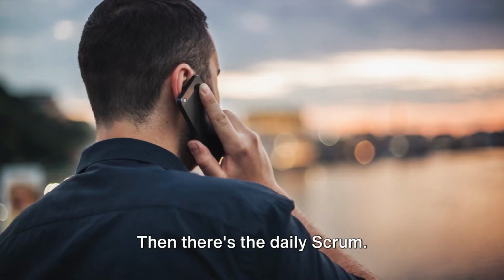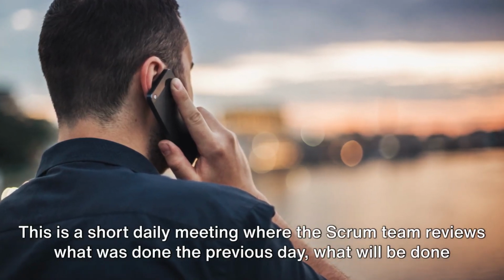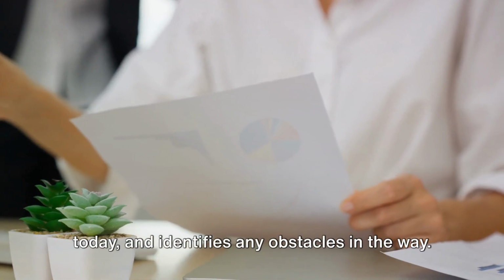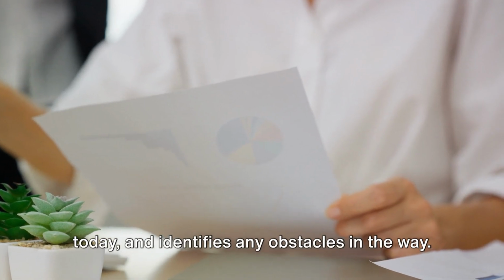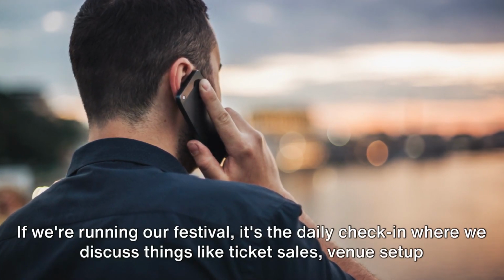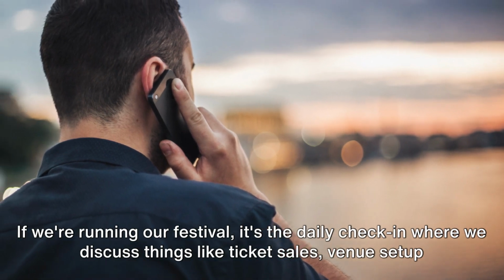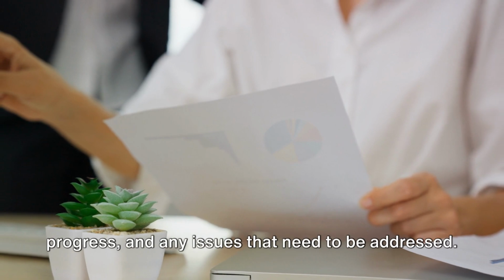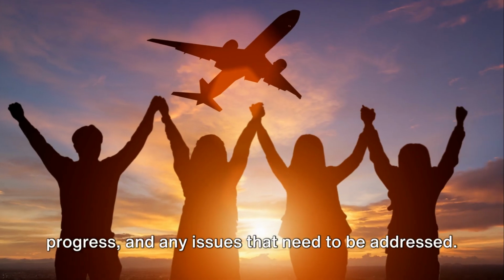Then there's the daily Scrum. This is a short daily meeting where the Scrum team reviews what was done the previous day, what will be done today, and identifies any obstacles in the way. It's like a quick huddle every morning to ensure everyone is on the same page. If we're running our festival, it's the daily check-in where we discuss things like ticket sales, venue setup progress, and any issues that need to be addressed.